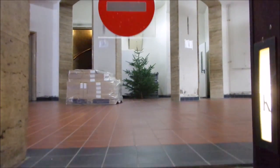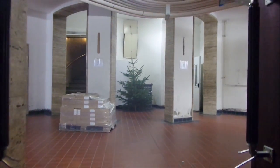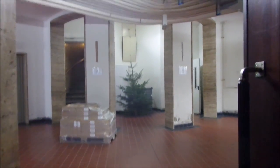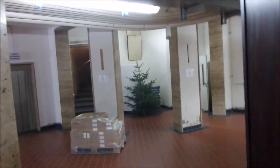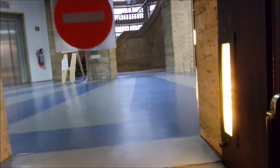Boy, you see that? Old Christmas tree. There's a sign that says no garbage here. So ground floor. I think we're gonna go up to first at least. Someone's coming. Have to be careful.